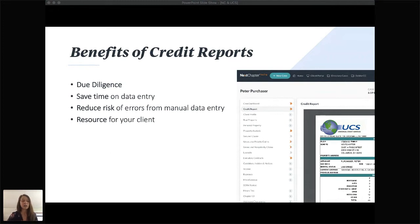So a lot of times that's sent to them at the very early stages, and it can be useful in deciding what your client wants to file, what type of bankruptcy they're going to file, and if they're going to file at all. So it's very useful in the very early stages as you're having your initial consultations with your client, and it becomes a resource for your client as well.